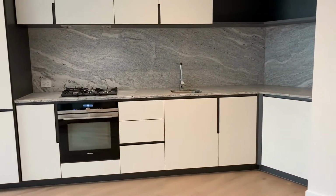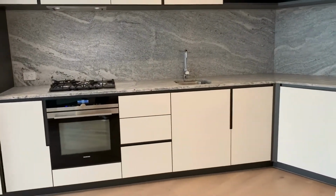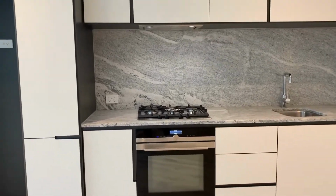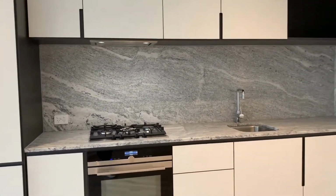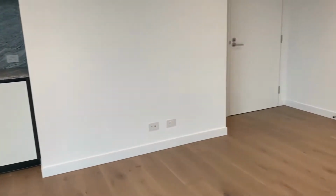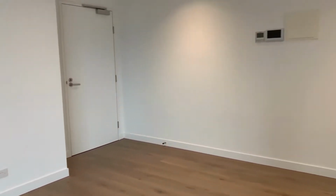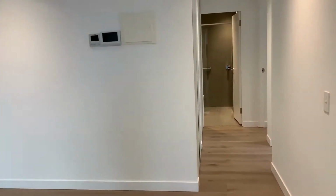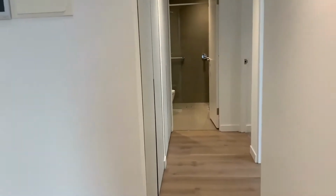The kitchen has marbled stone benchtops and splashback, integrated stainless steel appliances including a gas cooktop, an electric oven and a dishwasher, pull-out pantry and plenty of storage. Enough space for a dining table and a lounge suite. We have timber flooring and integrated heating and cooling in this space. Intercom entry for the apartment.